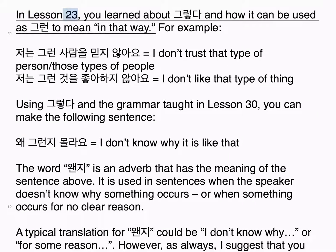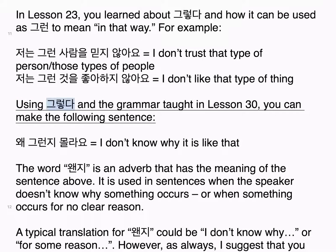In Lesson 23, you learned about 그렇다 and how it can be used as 그런 to mean in that way. For example, 저는 그런 사람을 믿지 않아요. I don't trust that type of person, those types of people. 저는 그런 것을 좋아하지 않아요. I don't like that type of thing. Using 그렇다 and the grammar taught in Lesson 30, you can make the following sentence. 왜 그런지 몰라요. I don't know why it is like that.